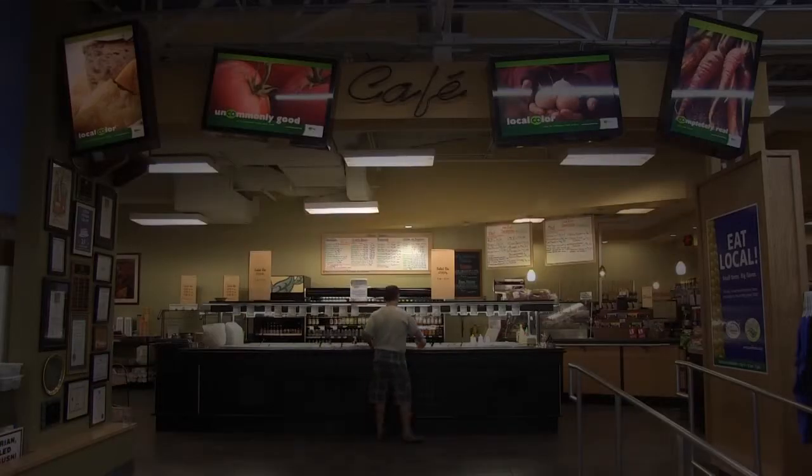All right, now we have moved to the back, where it's smelling mighty good. And this is Sean Rice, who is going to show us a recipe.